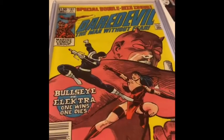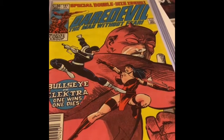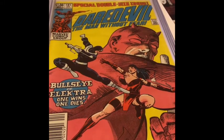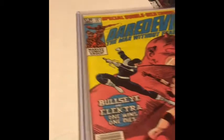Here is the Death of Elektra, Daredevil 181. I have all the Frank Miller Daredevil run. Some of them are slabs, some of them are not. I think it's a great run. It's great Daredevil stories. I don't need to tell you that.